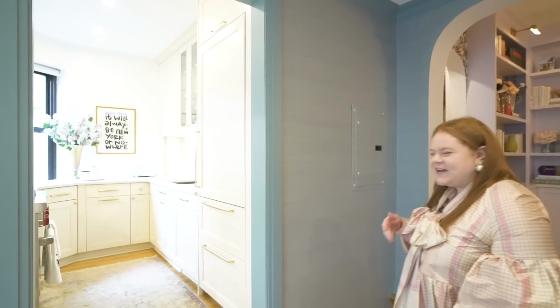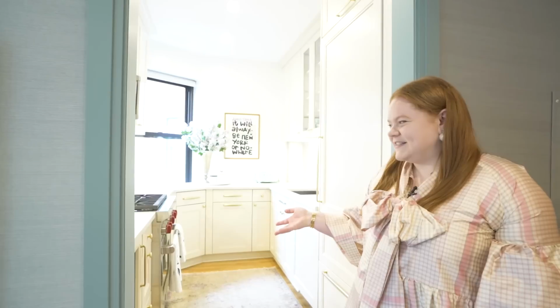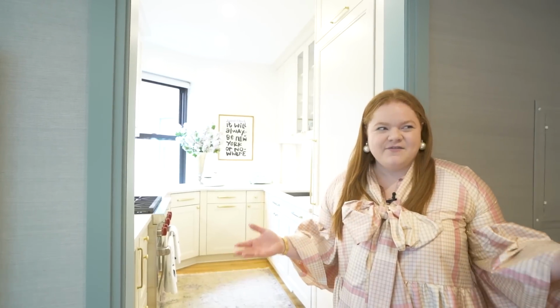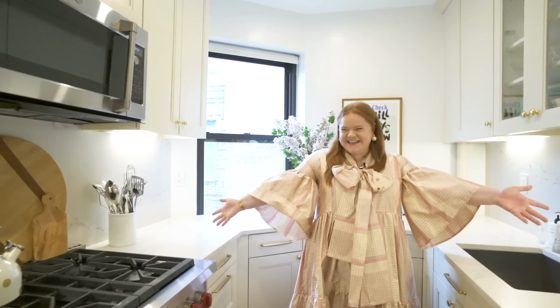So while we are over here, I have to show you the kitchen, which is very large for New York City standards. And you'll notice that there really isn't much color in here, and that's because I wanted the kitchen to feel like a breath from the color throughout the rest of the space. So let me show you. This is the kitchen. This is where I pretend like I know how to cook.